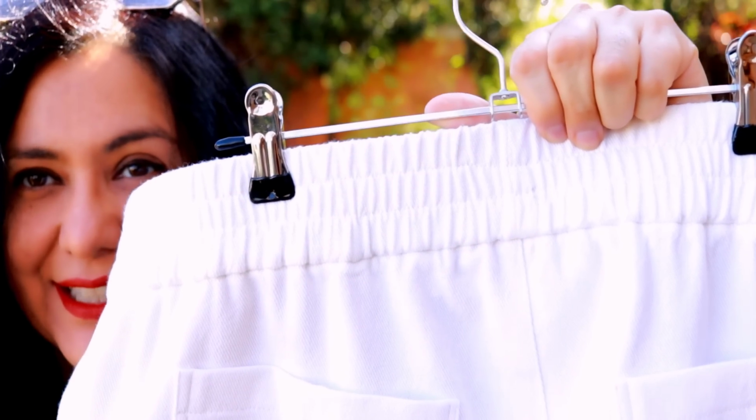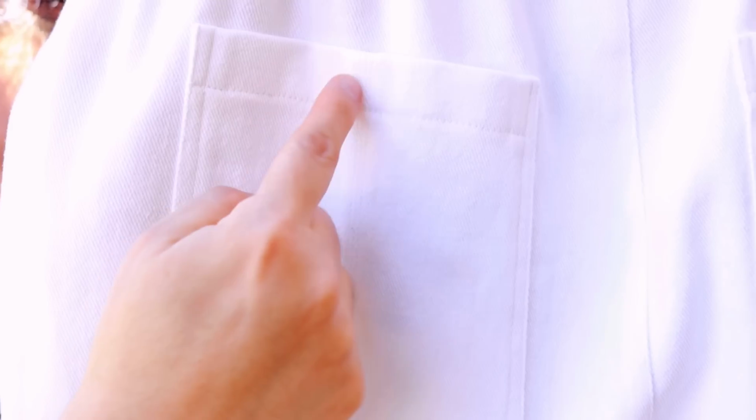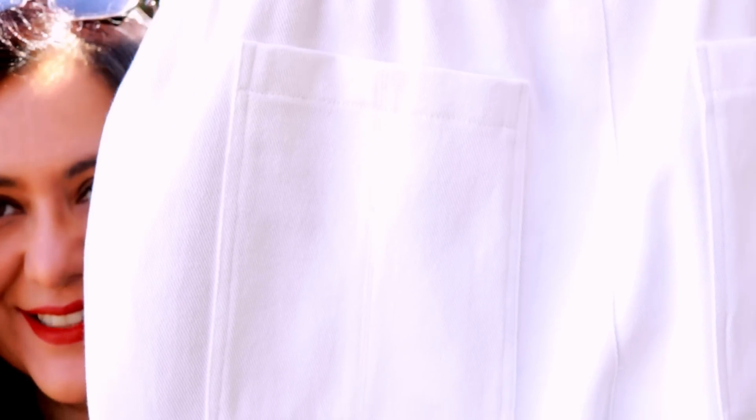I did change the elastic inside. I wanted that to be brand new. And I did a little seam on the pockets right there. I got these from the edges of the legs. These original jeans didn't have anything on the back, and I just can't fathom not having pockets on jeans. These aren't jeans, but you get the gist.